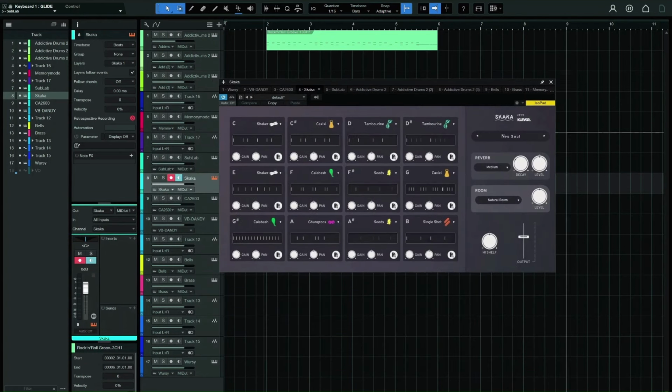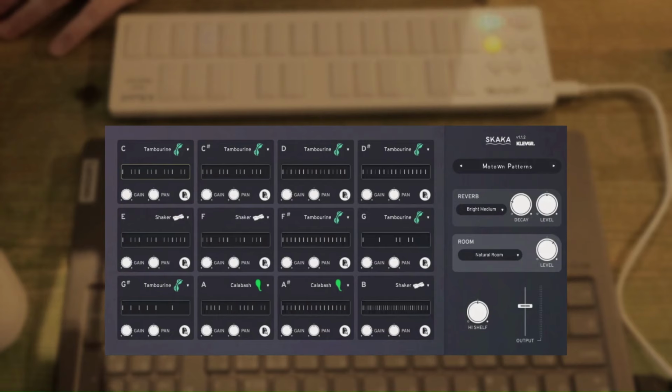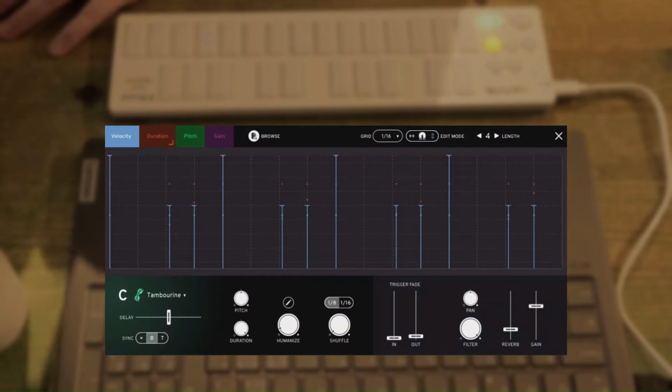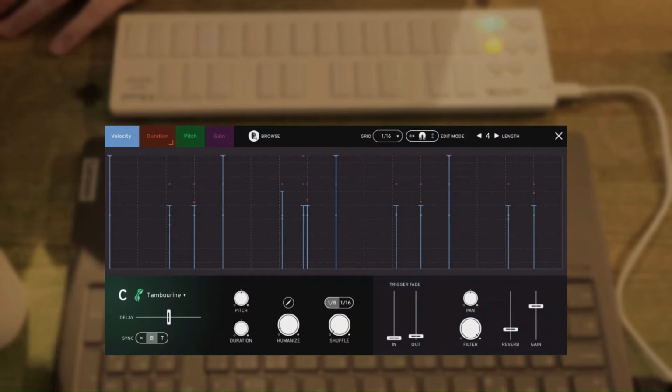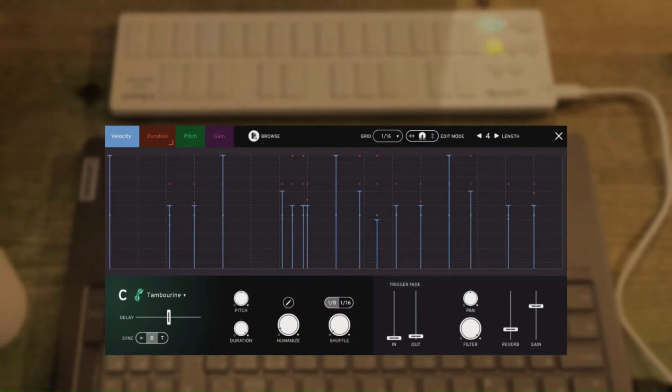For the next one, this one I really wanted, and I got it half price. Skaka by Klevgrand is a shaker plugin, and I think it sounds amazing. It has different presets that give you different patterns. You can also go into these different patterns and start editing them yourself. Something that I'm not too interested in. But you can do it.